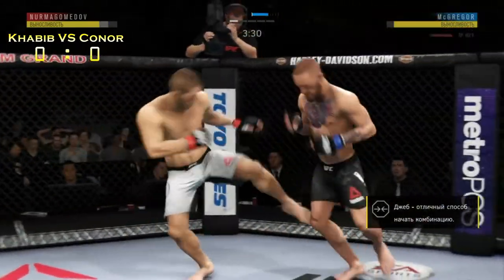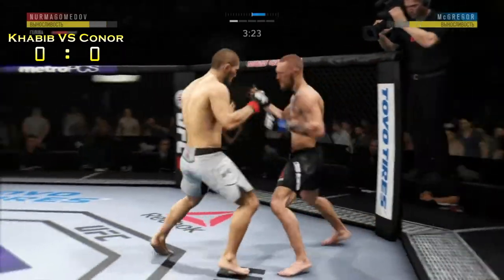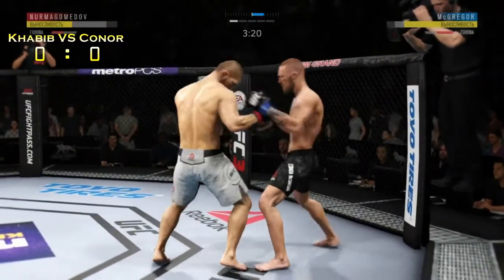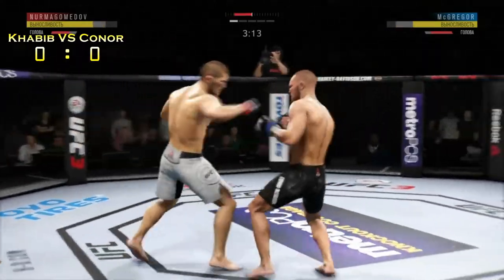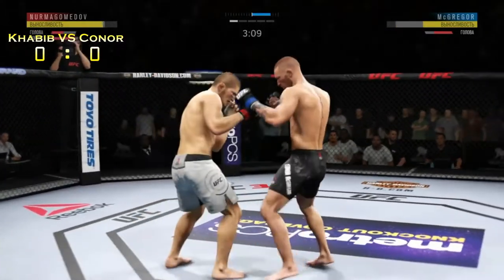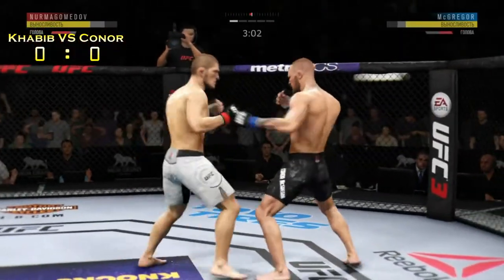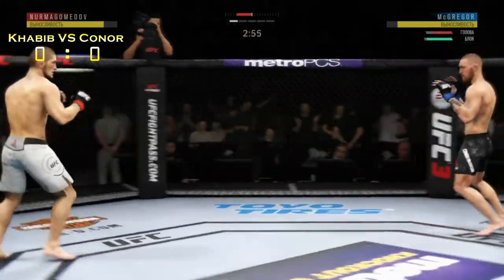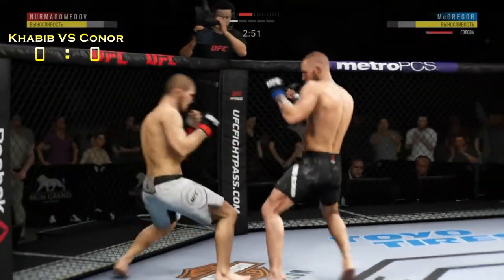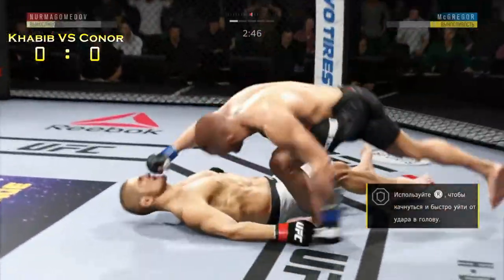McGregor gets caught by the inside leg kick. A few more, and that'll leave a mark. That was a very quick combination. Lands huge, a big elbow to the head. Oh, flying knee. Oh, straight right. Good combination. Under 3 minutes now to go in what has been a very fast-paced opening round here. Yeah, it looks a little wobbly on this one.